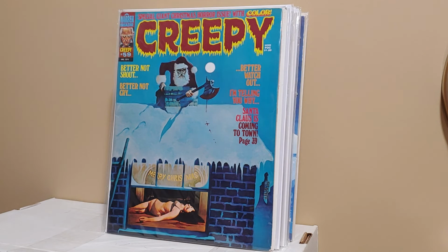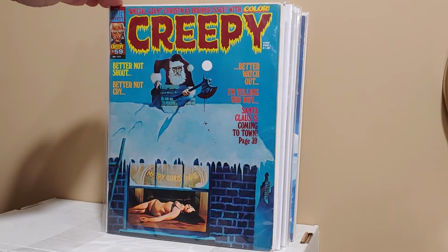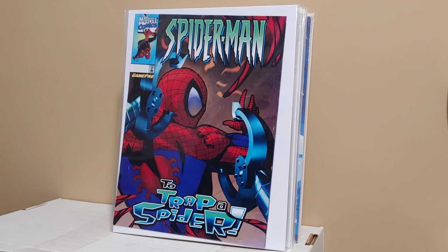I was working on the Marvel Super Specials. Creepy #59. What a great cover. I mean, obviously this would have been more appropriate for last month, but it is what it is. Just a beautiful cover nonetheless. Here is Spider-Man to Trap a Spider. What this was is an insert giveaway in a GamePro magazine in 2000. Kind of similar to that Punisher M&M insert that they did in the XXL book. Another book that people want to make expensive. People ask upwards of $100 for this thing. But if you're patient, you can get it for $10, $15. So just be patient.